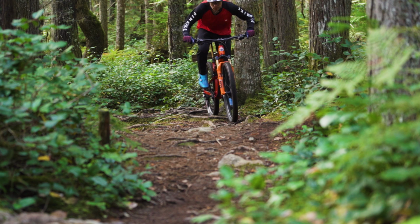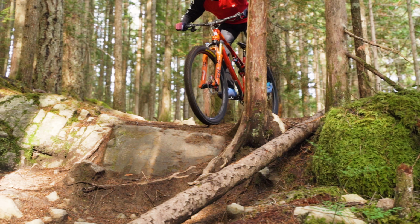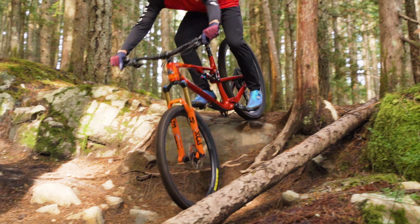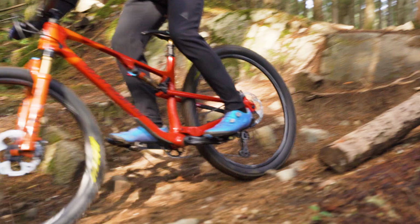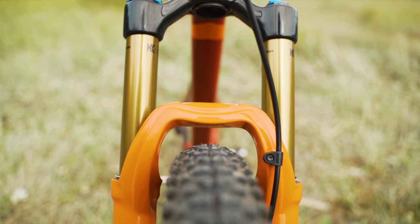But how does this ex-trail-enduro bike ride? And does its salivating tech sheet transfer to on-trail performance? Well, it's a really interesting bike to ride, so I've had a few days on it, and hopefully we're going to get it in for a long-term review.